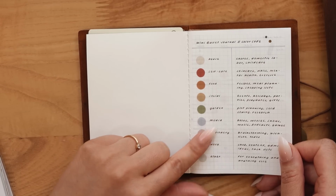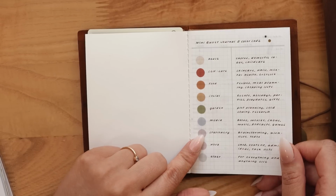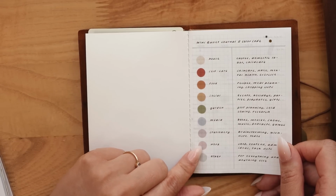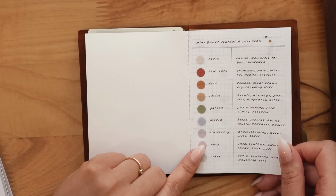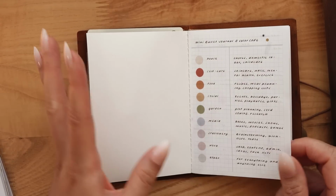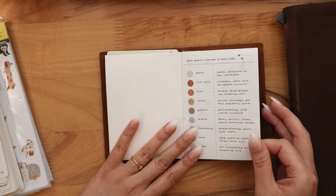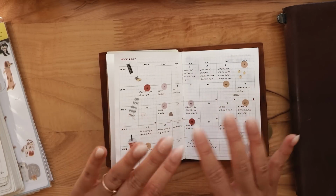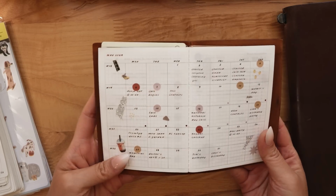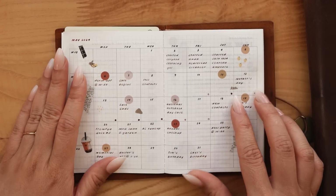Blue is for media. Purple is for stationery, and I had to give a whole category to stationery. Work is this dusky pink color, and then everything else goes under this gray color. So that's my color code. I feel like the only reason I have a color code is because it's really cute. I don't know if it actually helps me that much, but as you can see, I've used it here to highlight a couple of the days in May.